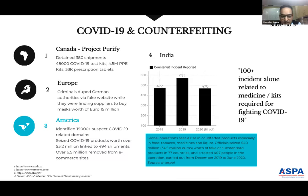If you talk about the Americas region, the Homeland Security Department identified more than 19,000 suspected COVID-19 related domains, and they have seized products worth $3.2 million linked to 494 shipments. And in the Indian scenario, we did a study which estimated that between 2018 and 2019 there was an increase of almost 24% in counterfeiting incidents reported in India. In the current year also, the trend is similar, but we are now finding more counterfeiting related to health, tobacco and food products.